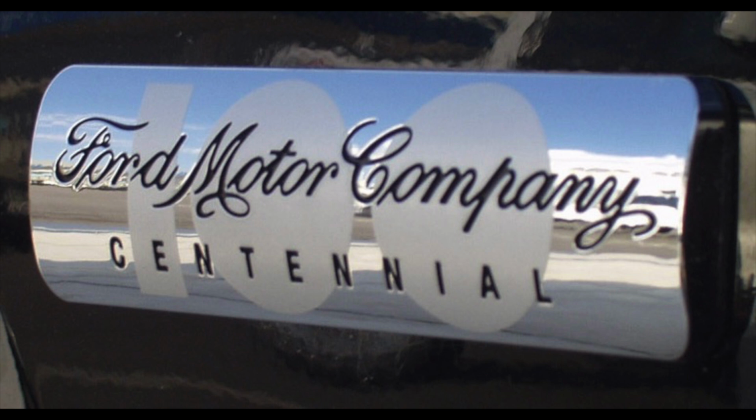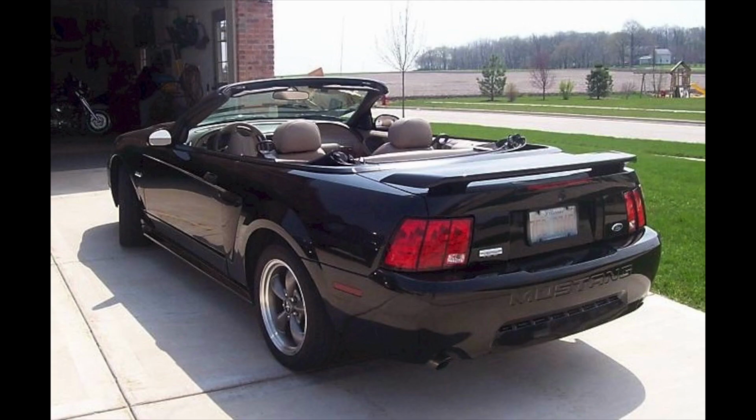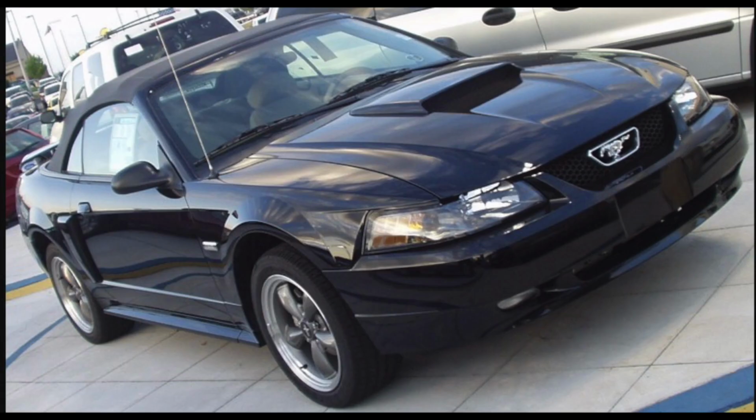And so the Mustangs looked very similar to other Mustangs from the outside, although you could see that Centennial badge on the fenders and on the back trunk lid. I remember seeing these cars in person at the Ford dealership. I remember looking at the special badging in the seats and all the things that made it special, so I thought that was really cool.